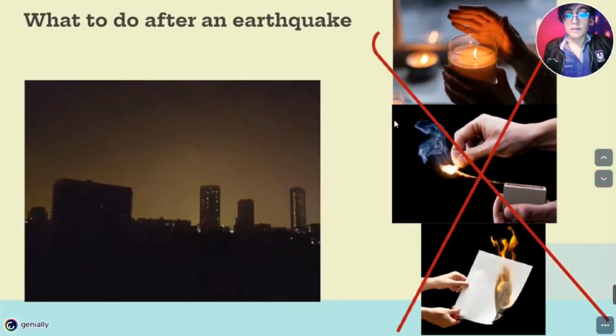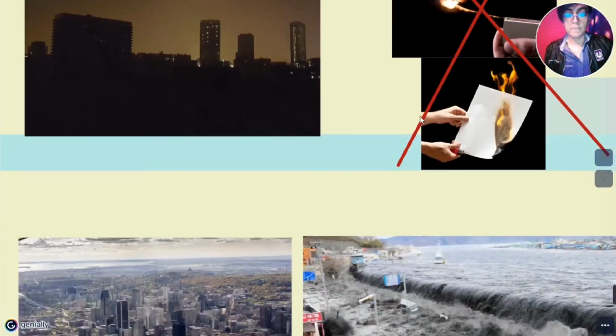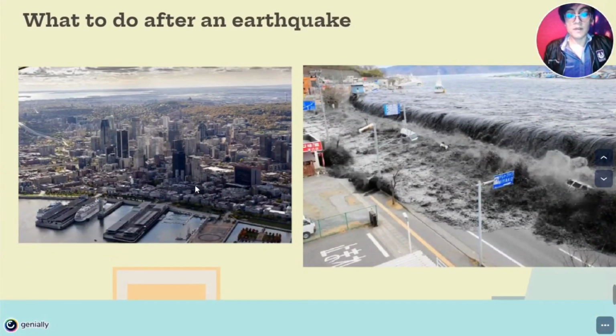And sometimes electricity may be cut off due to technical failures. So if this happens, all we have to do is use flashlights. We can't use candles, matches, or open flames inside because there is a possibility of a gas leak. And finally, you have to be very careful if you live in a coastal town, because after an earthquake, a tsunami is also likely to occur. So you have to turn on the radio and listen to the current situation.